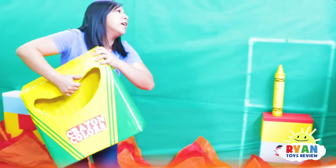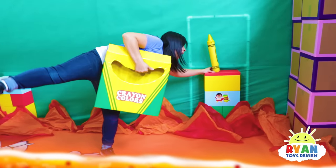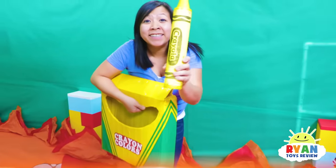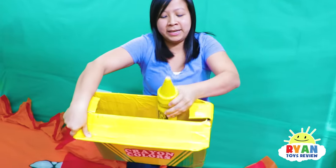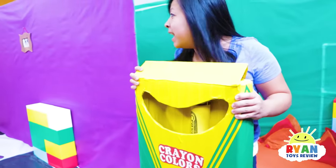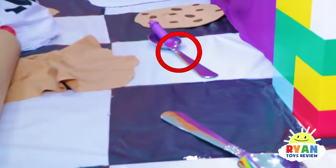Need to reach that crayon. Oh! Whoa. Yeah, I found it! Found the yellow crayon! Into the crayon box! Alright. Yeah, we made it! Oh, look! There's a crayon over there on the giant spoon!